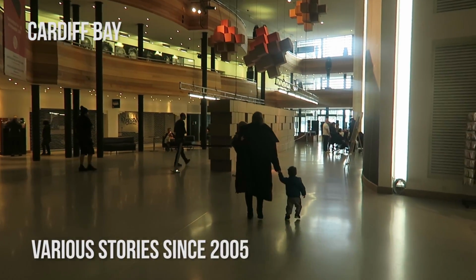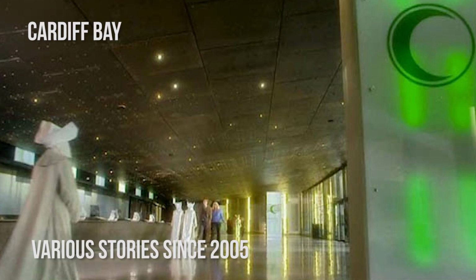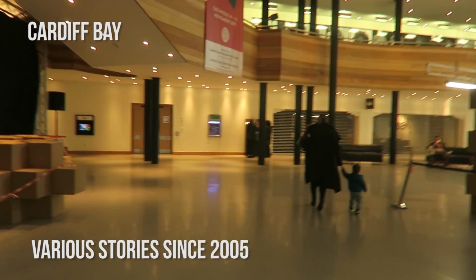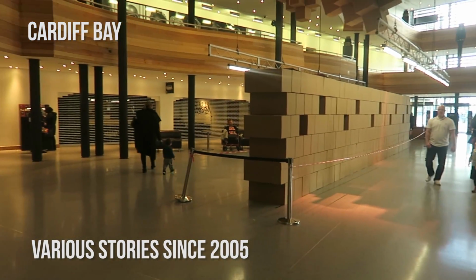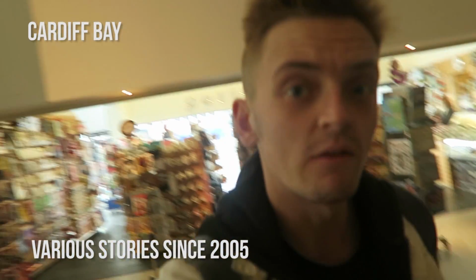So where I am now was used for New Earth in Series 2 of Doctor Who. David and Billy obviously used this. This was the hospital, and the lifts are just around the corner. But just imagine this place filled with a load of cat people and really far in the future. Then we have New Earth.